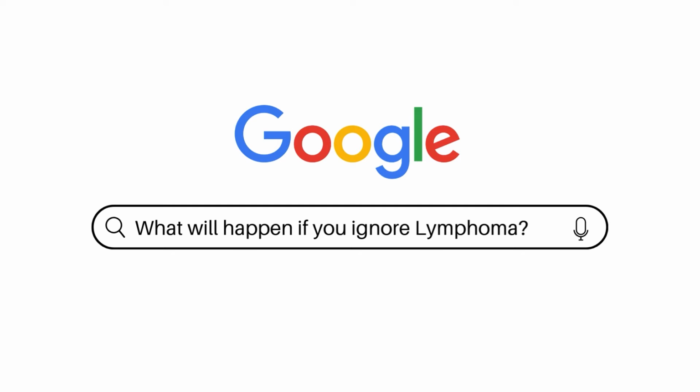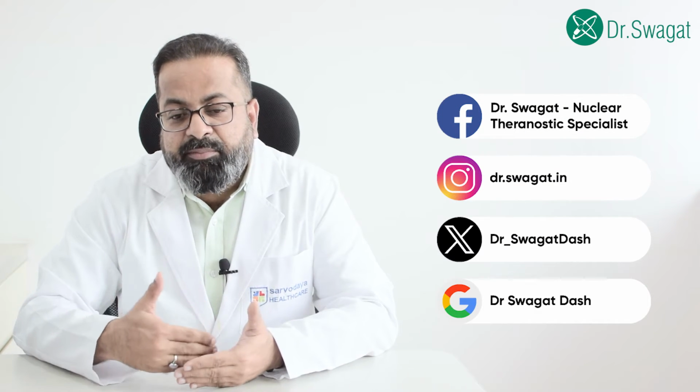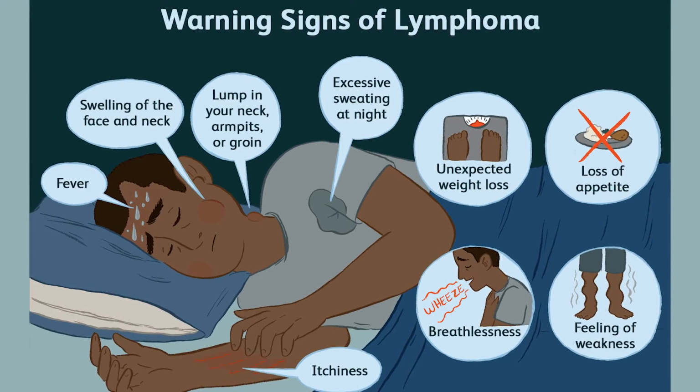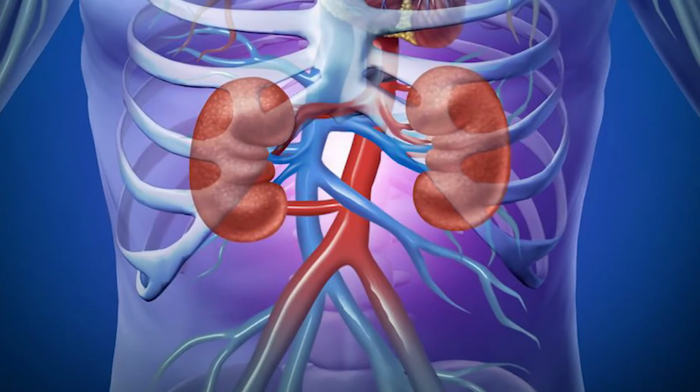What will happen if you ignore your lymphoma? If lymphoma has already developed in the body and it is ignored, then the symptoms of the patient will increase. Like the usual symptoms of lymphoma, which are fever, night sweats, weakness, weight loss and swelling along the neck or armpit or groin. So all the symptoms will increase. Patient will develop extreme weakness. Number two, as I had already explained, lymphoma usually involves the lymphoid organs, but as the disease progresses, it may involve other organs as well, like your liver, your kidney, your lungs, they may be affected, and there may be organ dysfunction.